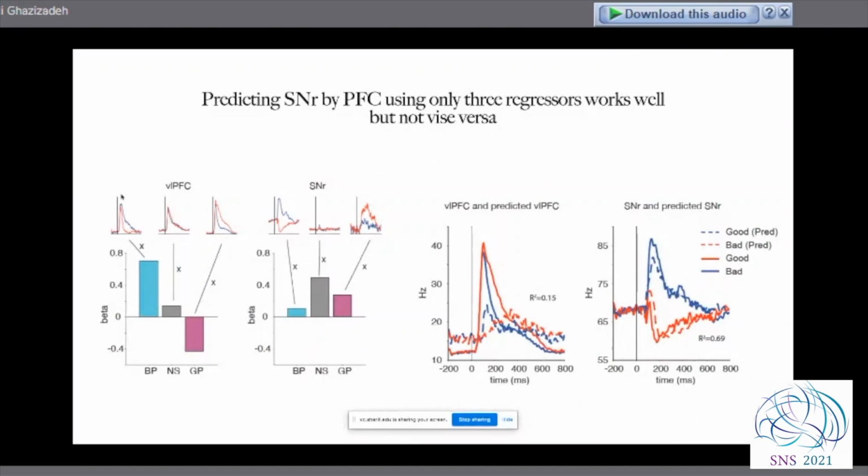And to nail the point maybe further, now I used 3 regressors only. I used the average firing of all the BP neurons, all the GP neurons, and all the non-significant neurons in VLPFC, and in SN also we have 3 regressors, and I want to make the firing of SNR with only these 3 regressors. When you do that, the beta coefficients are like this, and the fit is like this dotted line that you see here.